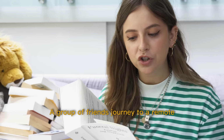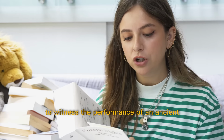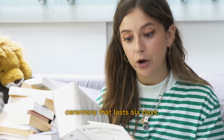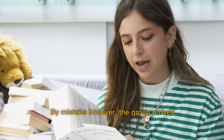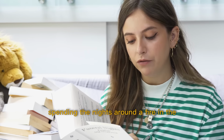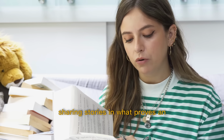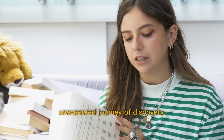A group of friends journey to a remote part of West Khasi Hills in northeast India to witness the performance of an ancient lingam funeral ceremony that lasts 6 days. By mistake, however, the group arrives early, so they wait stuck in the jungle, spending their nights around a fire in the middle of a spacious hut built for them especially, sharing stories in what proves an unexpected journey of discovery.